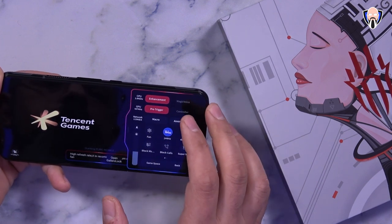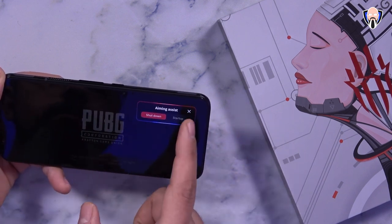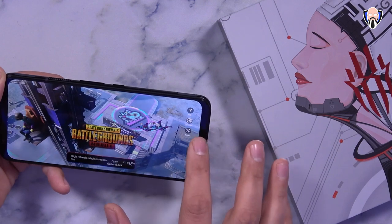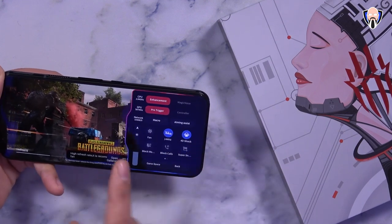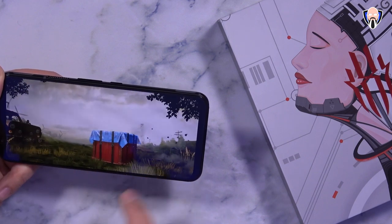And of course, we have the ability of using a controller. We have macro configuration. Aiming assist is very nice. You'll be able to turn it on and actually have a crosshair in the middle of the screen. Let's go ahead and swipe one more time. Turning on the fan, this will be where you're able to cool the system. So we'll go ahead and get it open.